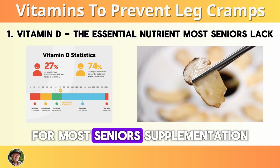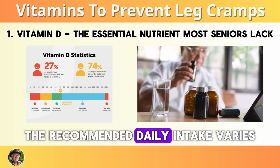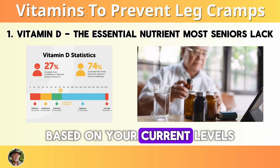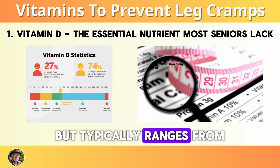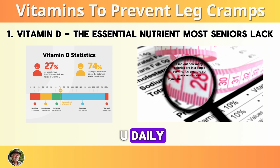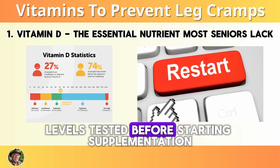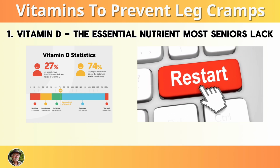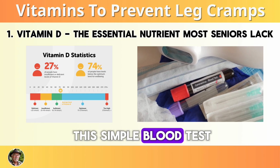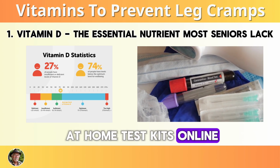For most seniors, supplementation is necessary. The recommended daily intake varies based on your current levels, but typically ranges from 1,000 to 4,000 IU daily. I strongly recommend getting your vitamin D levels tested before starting supplementation. Your doctor can order this simple blood test, or you can purchase at-home test kits online.